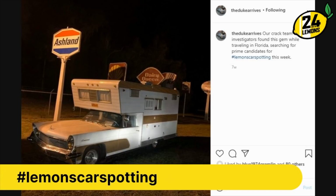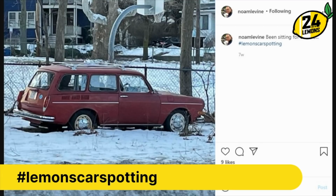So we would love to see something like that, but I can't pick it because there's just too many possible asterisks. Although, look at it. It's so awesome. So I think I'm going to go ahead and go with the dominant 11th place overall finisher at Autobahn, the Volkswagen Squareback. And according to the poster here, Mr. Noam Levine, the Lemons logo is blocking, but you can get the gist. It says been sitting for. Something tells me the next word isn't a day or an hour.